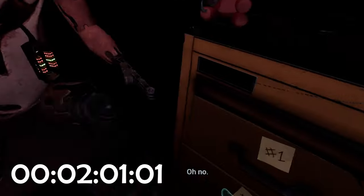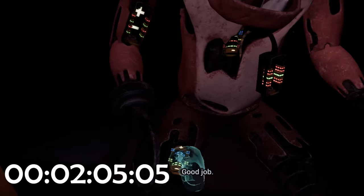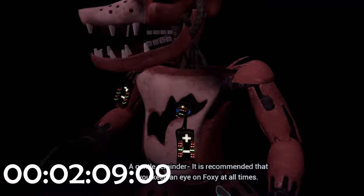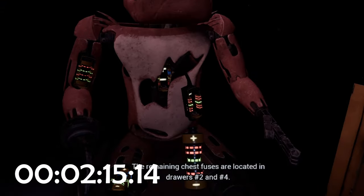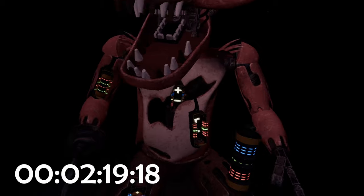Welcome back. Oh no. It looks like Foxy's proprietary servo motors are malfunctioning. Good job. Foxy has regained control of his legs. A gentle reminder, it is recommended that you... Well done. The remaining chest fuses are located in drawers number 2 and number 4. Fix both fuses to continue.